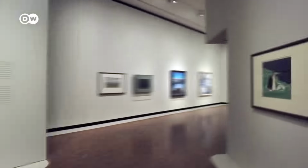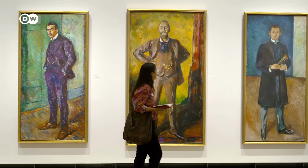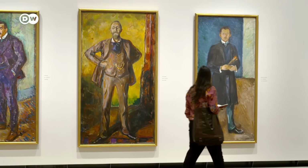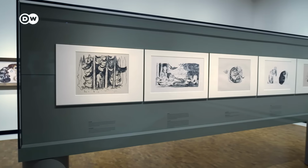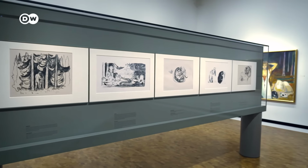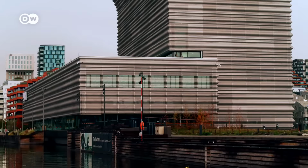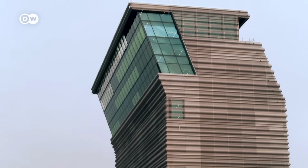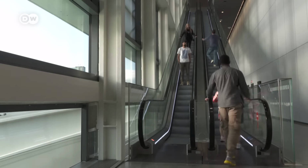The museum houses more than 28,000 objects given to the city of Oslo by Edvard Munch, who died in 1944. The exhibits are organised vertically, and you can see paintings, sculptures, drawings and sketches on 7 of the building's 13 floors. What order to see them in? That's up to you. There are plenty of escalators to take you up and down.